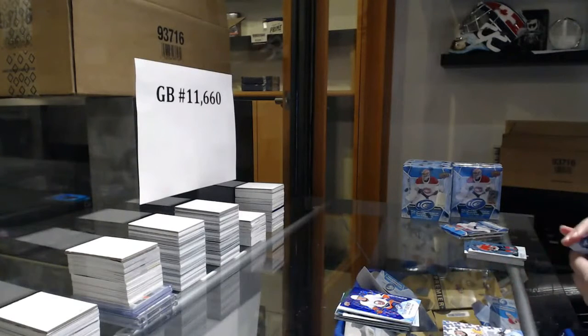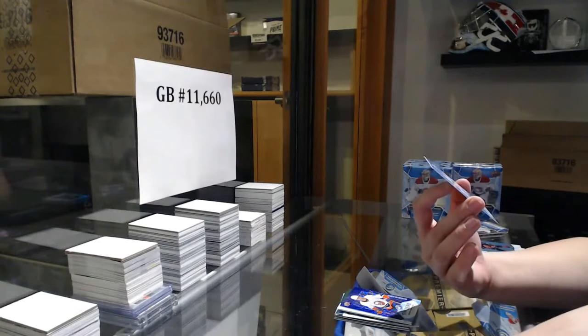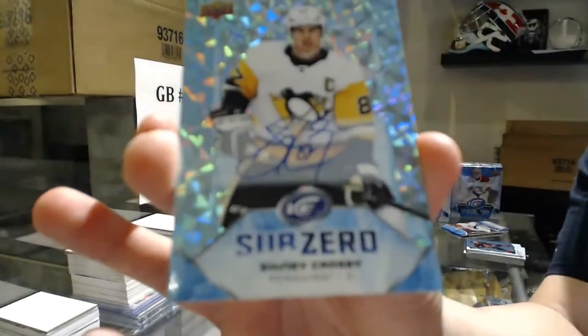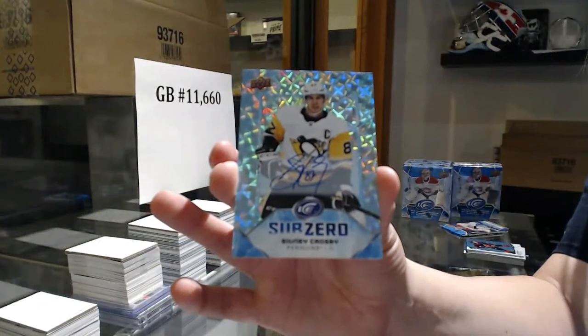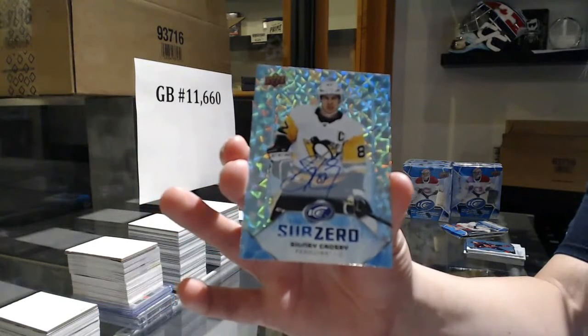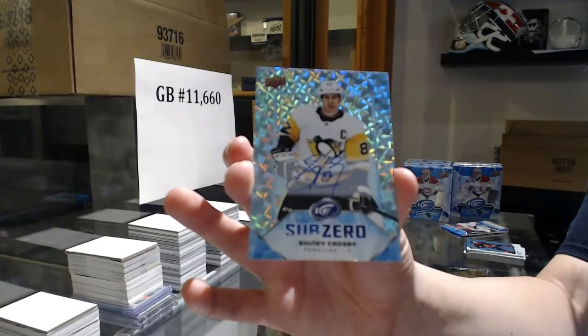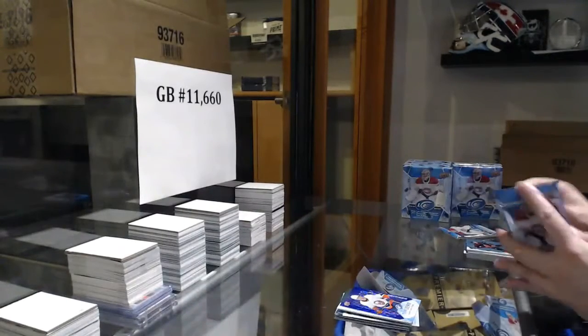Wowza! That's the big one! Sub-Zero Auto for the Pittsburgh Penguins, Sidney Crosby. Sidney Crosby.